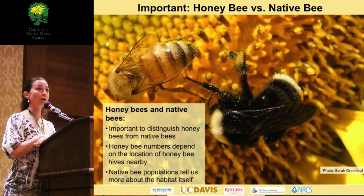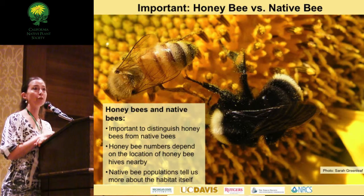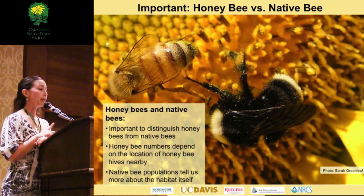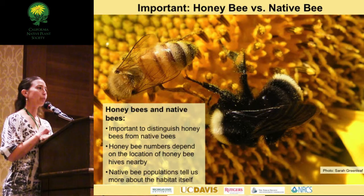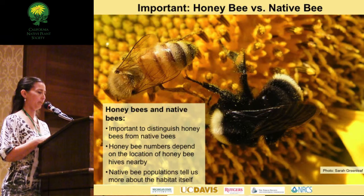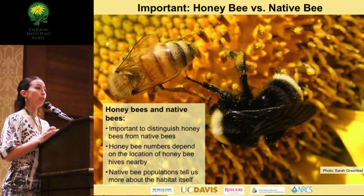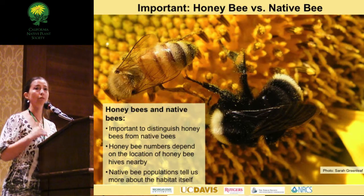Honeybees are important also, but in terms of serving as indicators for the quality of habitat, they're not really very useful. Honeybees tend to forage within 2 miles of a hive, and so the presence of honeybees really is only telling us if there's a hive within that 2-mile radius. Native bees tend to forage closer to their nests, so the presence of native bees is a better indicator of the quality of the overall habitat.